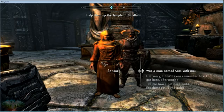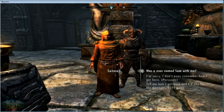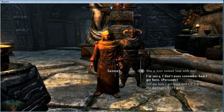Wow. I better have all my items with me. This is gonna be... Oh my god. I'm sorry, I don't even remember how I got here. Persuade, sure.